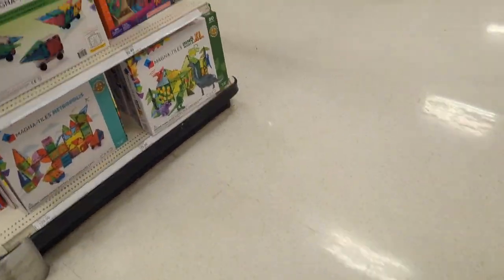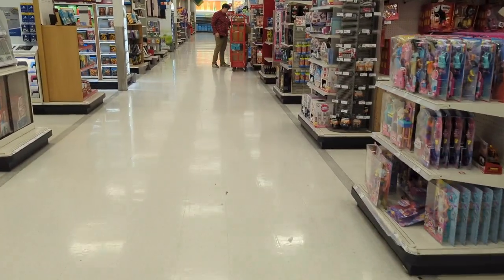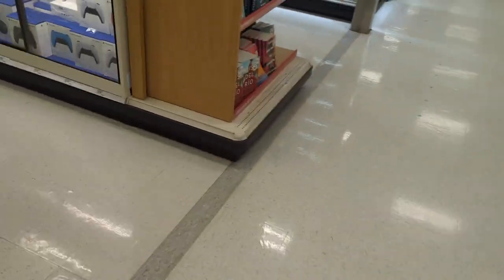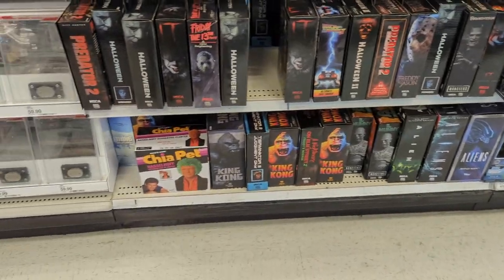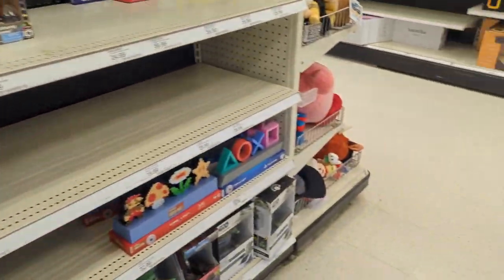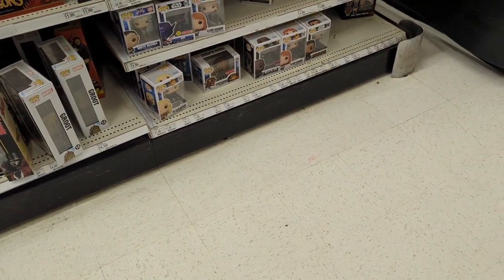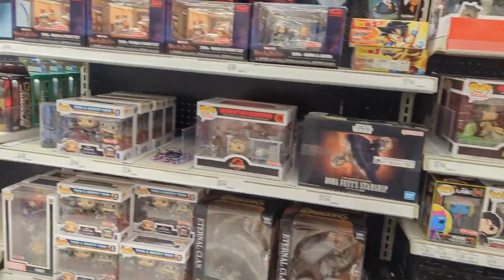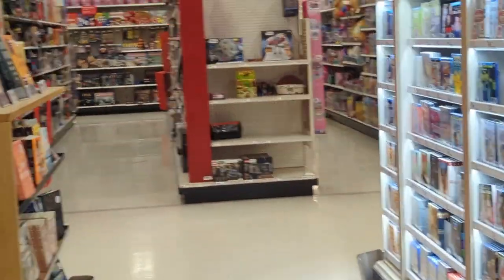Marvel Legends, DC Multiverse, stuff like that. Now let's see what they got. Oh, it looks like we came at the right time. But I'm gonna check this section first. So, this is the same stuff that's been that way. So that's a bummer. Anything new here? Nothing new over here. Alright. Star Wars in camp, looks the same.